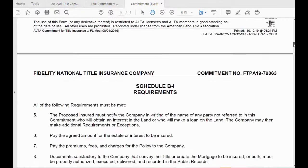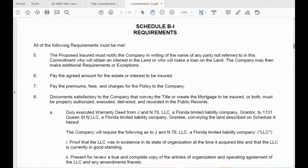And then Schedule B1 is the requirements. And basically what this says is we require the title company to do these things. All of the following requirements must be met in order for us to issue title insurance on this transaction. And so what you want to check here is just make sure that everything looks pretty routine. And what you'll typically see here is you need a deed, obviously transferring it from the seller to the buyer. If either one of those parties is an LLC, they're going to need proof that the LLC was in good standing as of the date of the transaction.